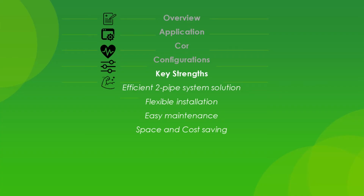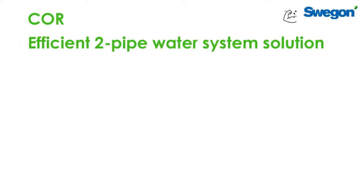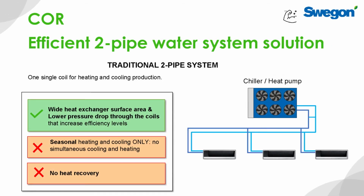The COR is unique, having many strengths over alternative systems. Traditionally, as a water-based system, you would be offering 2 or 4 pipe options. The 2-pipe system has the benefits of additional surface area on the fan coils, giving greater efficiency, but only cooling or heating, not offering simultaneous cooling and heating or heat recovery.